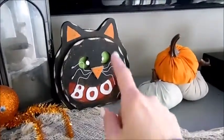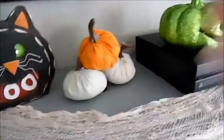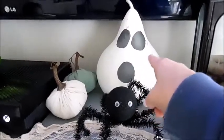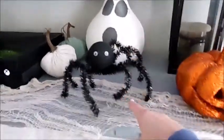Like, it was super, super cheap. Hold on one second. This cat I got from Gordman's for $5.99. These pumpkins are from Target, which I'm sure you've seen, everybody has those so far because they're in the dollar spot. I think my mother-in-law made this little pumpkin back here for me. Another sparkly spider, this down here.